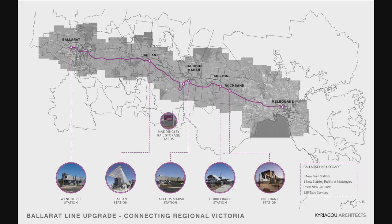The project consists of 5 stations across varied localities, including Rockbank and Cobblebank Station, which are effectively on Melbourne's urban fringe. We've got Ballan and Bacchus Marsh Station, which are rural country towns, and then Wendouree Station on the outskirts of Ballarat, the third largest city within Victoria.